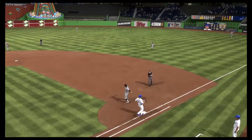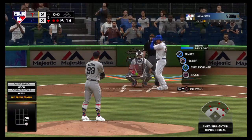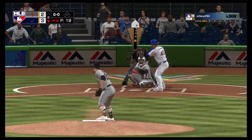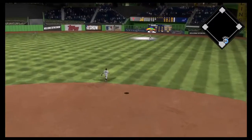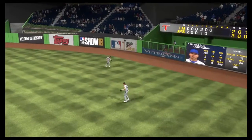Throw gets him, 2 down. Trying to pick things up where he left off, Wilson Contreras. He came across to score after doubling in his last at-bat. Hit the other way out toward right field. Harper has a read on it, and that's the 3rd out.